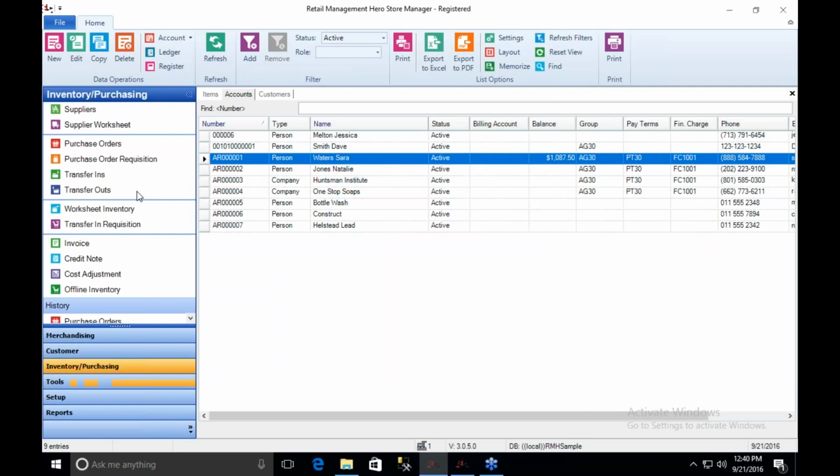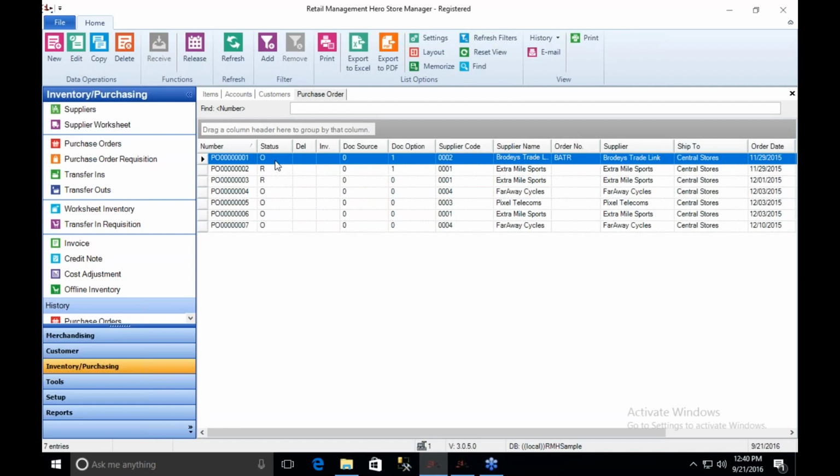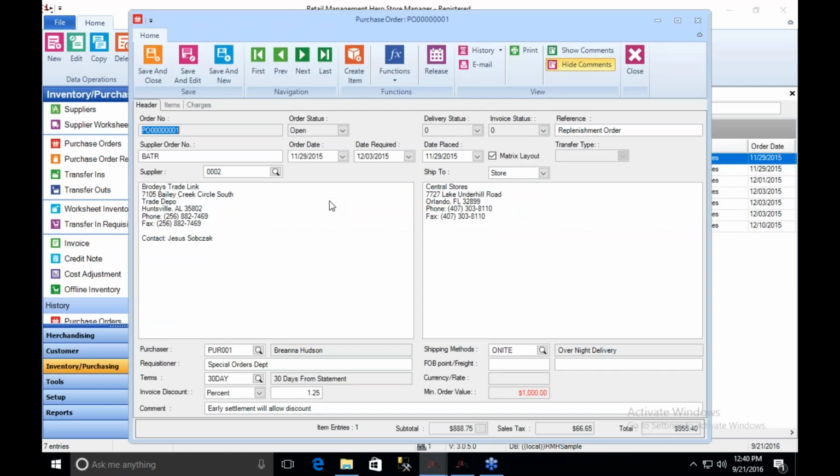And then from a purchasing perspective, there is a new concept inside of the Retail Management Hero product that is invoice matching. And so when you generate a purchase order inside of the Retail Management Hero product, you've got different statuses. We've got an open purchase order, and so we can go in and look inside of this purchase order.